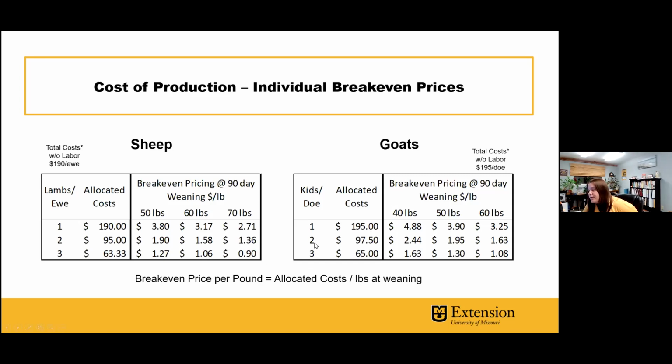And so if we look at twins on that kid per doe, if we needed to cover $97 per kid to cover our doe's cost for the year, and those kids weighed 50 pounds, we'd need a market price of $1.95 a pound in order to break even. So you can see really quickly how we move from a single and needing almost $4 a pound, to twins needing $2 a pound, to triplets needing $1.30 a pound. Those prices change very dramatically when we move from singles to twins or triplets.